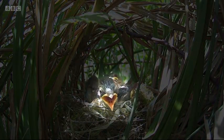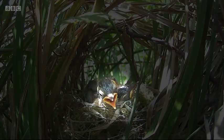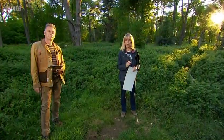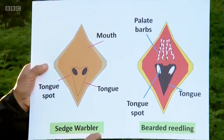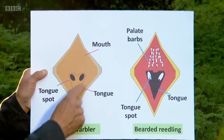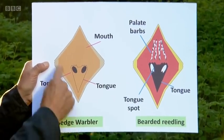But look at this. When the front one opens that beak, can you see in there there's a couple of spots? And all the chicks have got those. But what are those about? Well, not all chicks have them, but quite a few species do, and they can be very different. And if we look at this diagram, we can see this is a sedge warbler, and this is the open mouth, that's its gape, and inside the tongue. And those are the two spots that you could see on our chick's tongue.